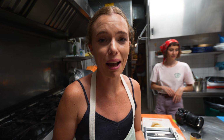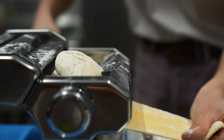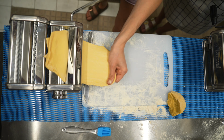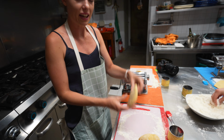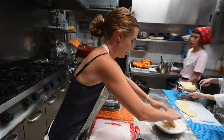This is the moment I've been waiting for. There you go. For ages, to finally use one of these pasta machines. Bravo. This is intimidating. It's gonna be fun. Okay, let's go. You ready? By the way, guys, this is so much fun. We make a little pancake, isn't she lovely? Like so. Dip her in. Yeah, just like this. It's always good.